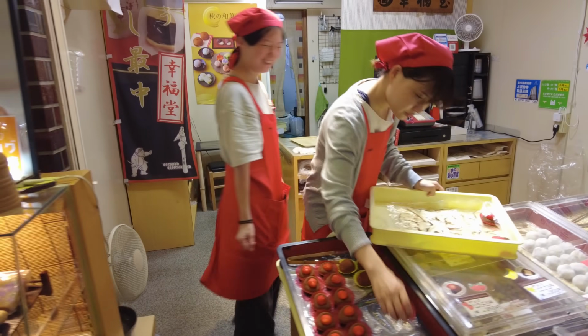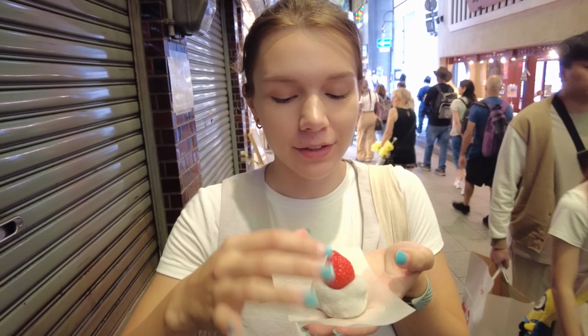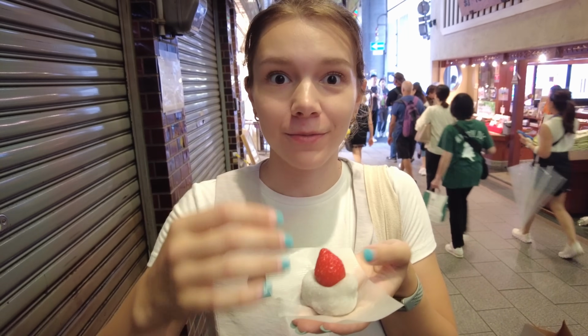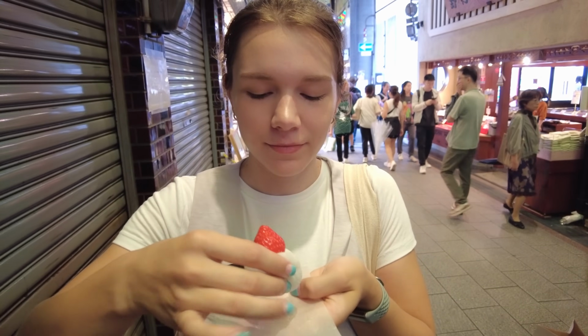Arigatou gozaimashita. Alright, we have our strawberry Daifuku, and they actually have different seasonal things, so strawberries are kind of fresh right now, so I'm really excited to try this. Alright, here we go.